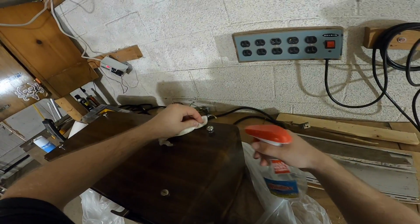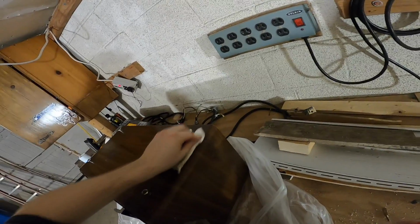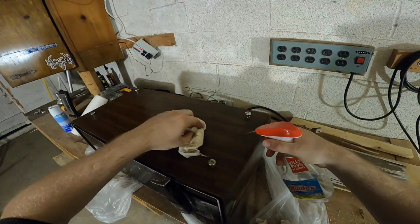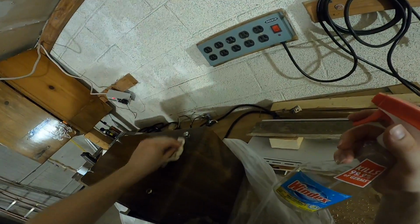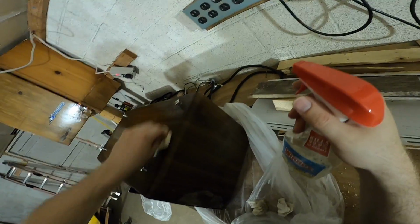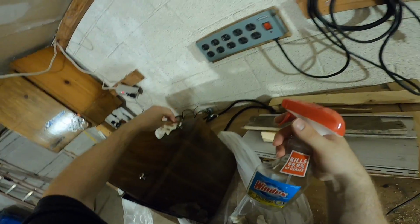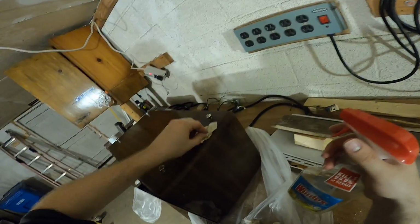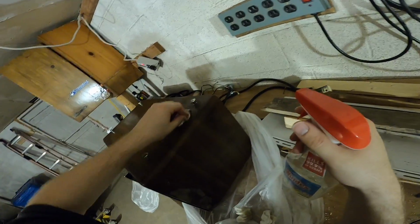This just isn't really cutting through the grease that well, which it's not intended to, so I can't really complain. It's not a degreasing agent, it's just a multi-surface cleaner. Hopefully it kills mold, I don't know. Kills germs. Is mold a germ? I don't know. I don't really care. I don't really like mold. I hate mold. It's disgusting. And it ruins equipment.